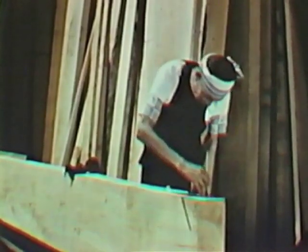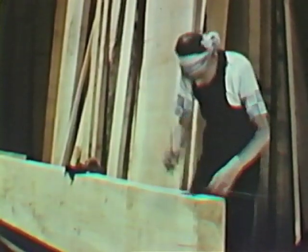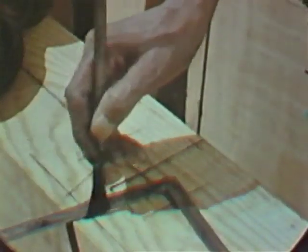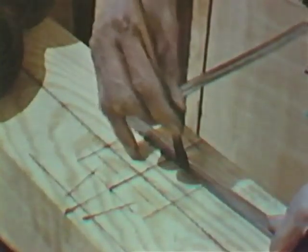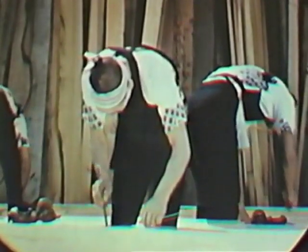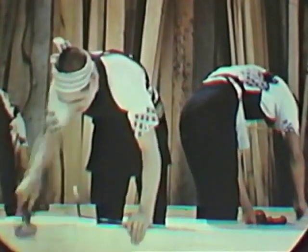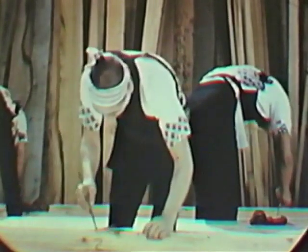By using this mangarigane, or square rule, the Japanese carpenter can easily make calculations which otherwise must be solved by complicated mathematical methods. The carpenter can solve quite difficult arithmetical problems with this simple rule, but it requires a long time before he learns to use it.